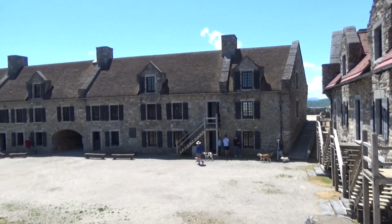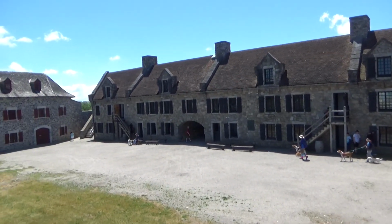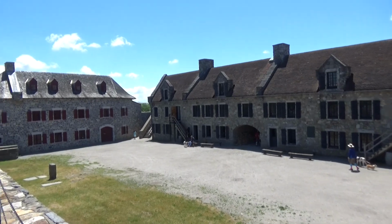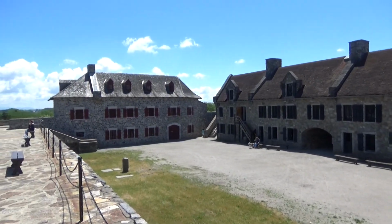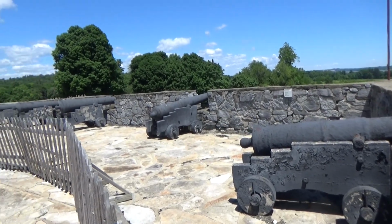This is a reconstructed fort. Not as it was back then, but a replica. A lot of the cannons were collected all over the Caribbean.